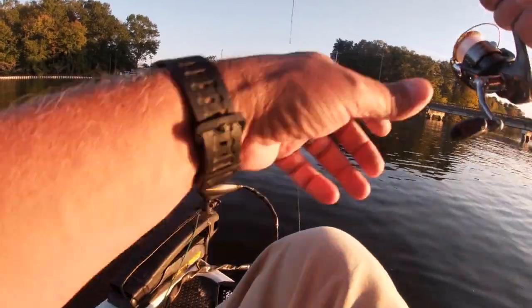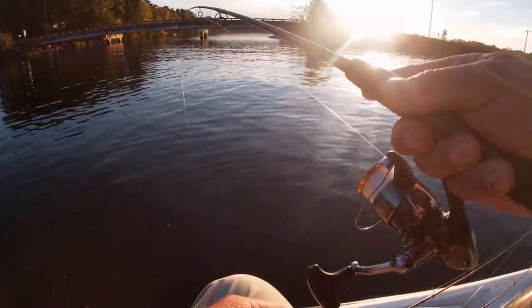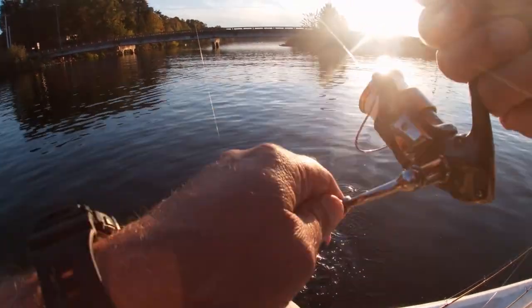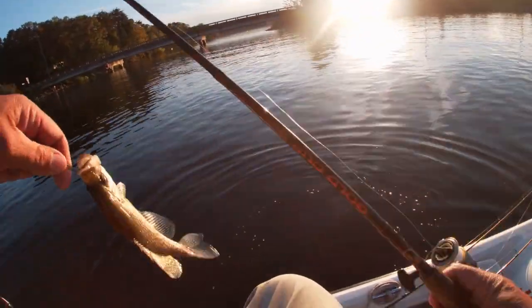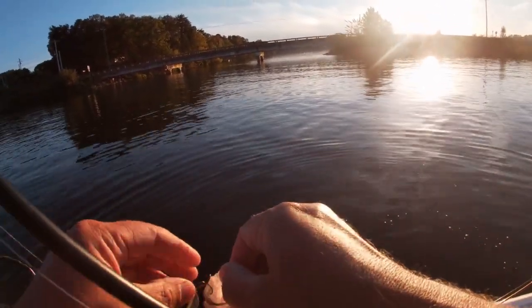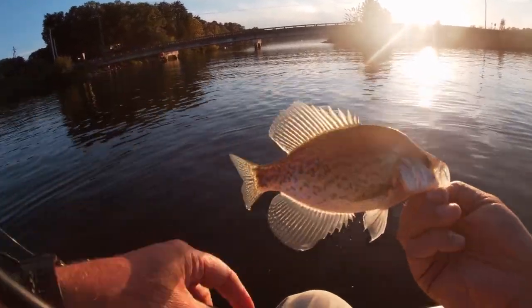Now they are knocking the bejeebies out of that. There's one right there. They are knocking the bejeebies out of this little shad looking spoon. And there's the first one. And he is a decent crappie. Another reason I like this spoon, see, it's got a little bit better hook in it. He's a little small crappie.